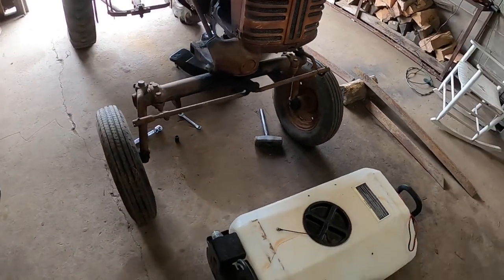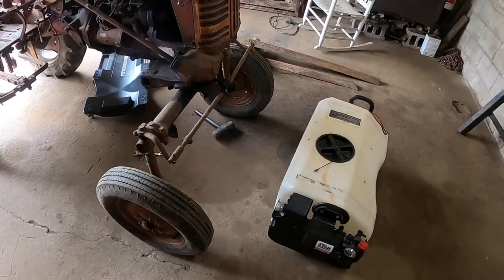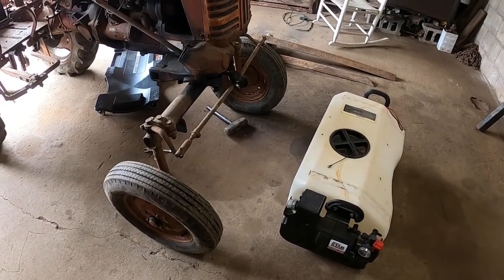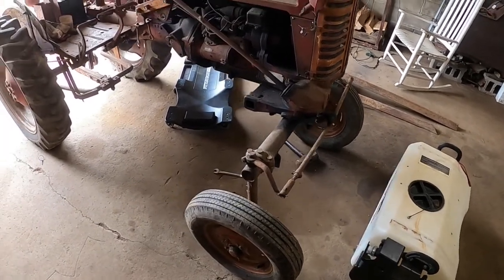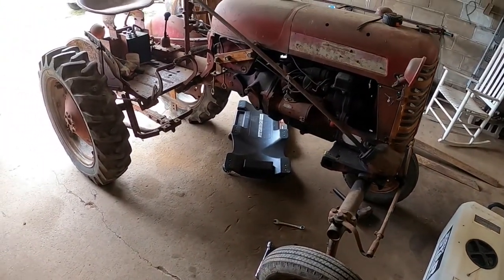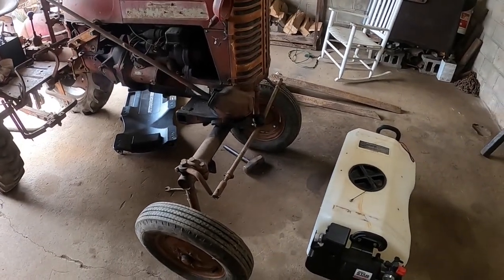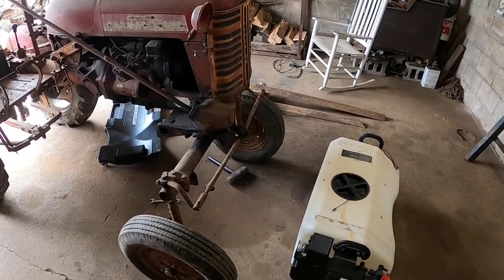Gonna have to figure out somewhere to put my generator, I think, kind of like I did on everything else. I usually run the sprayer off my generator, but of course this is 6 volts, so it won't work on that. But anyway, she's in the shop, so we might get a little bit of the fabrication done on this, and we'll see what else happens. Stay tuned.